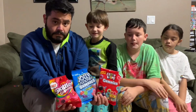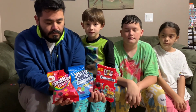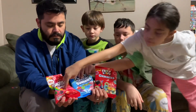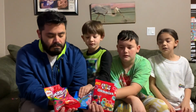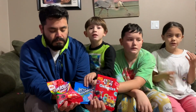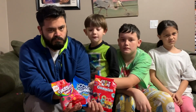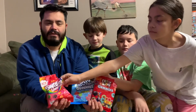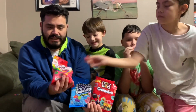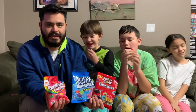Really? Okay. So in summary, which of these gummies is the best? If you were going to go out and buy a bag of gummies, which would it be? I go Skittles. I like the texture of the Jolly Rancher gummy because it's a little bit firmer. But I like the Skittles flavors. If they would make the texture of the Skittles a little firmer. The Jolly Rancher. But I stick with sweet and sour gummy.